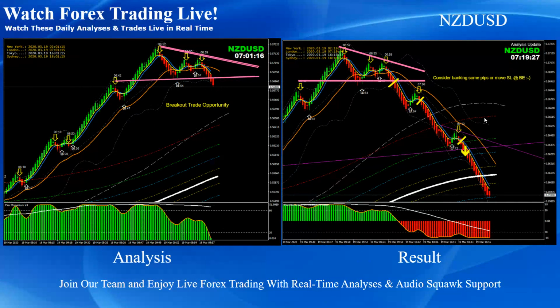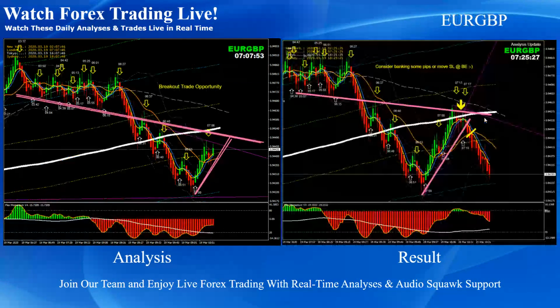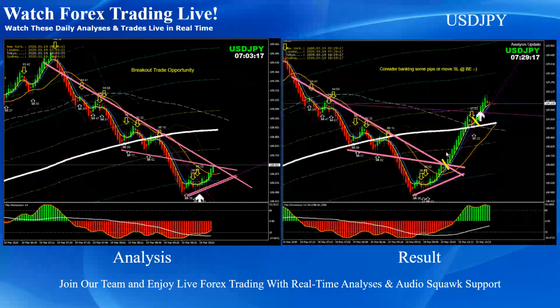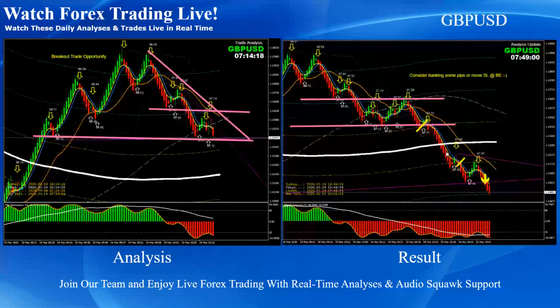We also mentioned all this in the live audio commentary. Okay, euro pound, pretty straightforward triangle pattern breakout short trade. Pound yen, pretty straightforward triangle pattern breakout long trade. Dollar yen, pretty straightforward counter long trade breakout. And pound dollar, that's what I mentioned to you guys. I personally took that trade, beautiful short trade, banked such good pips.